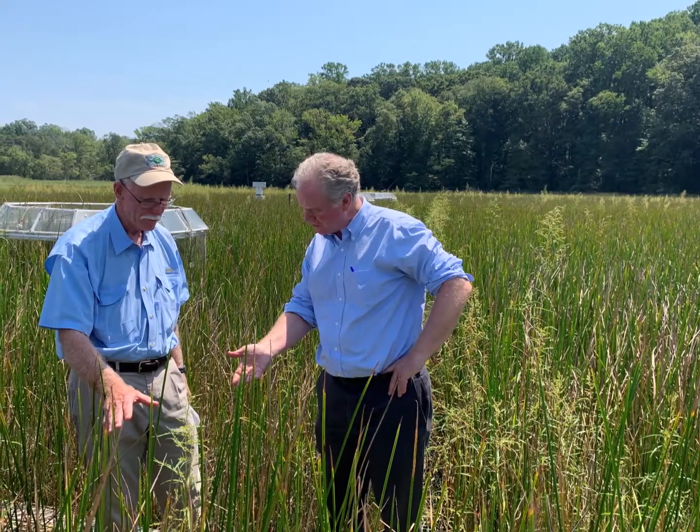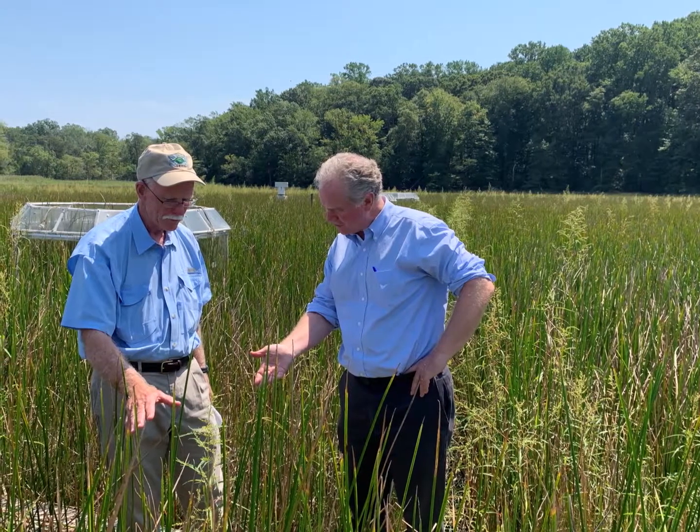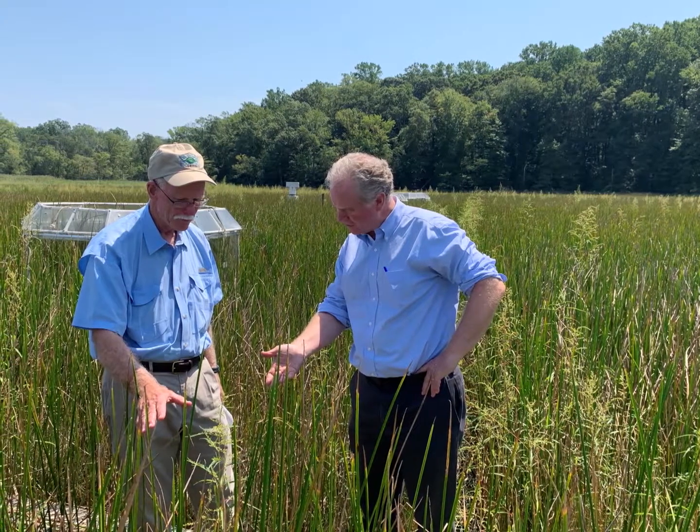Mainly you can see the changes that are happening with more rainfall and increased temperatures and how the trees are responding to that. U.S. Senator Chris Van Hollen, a Democrat from Maryland, toured the Smithsonian Environmental Research Center, or SERC as it's better known, in Edgewater on Tuesday.